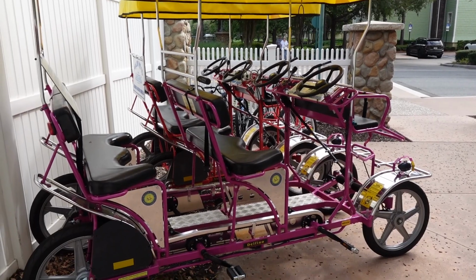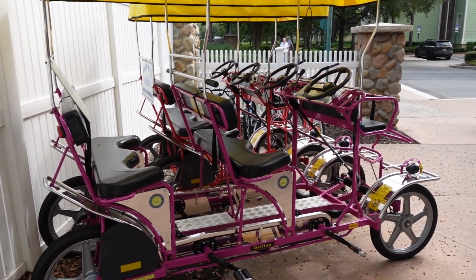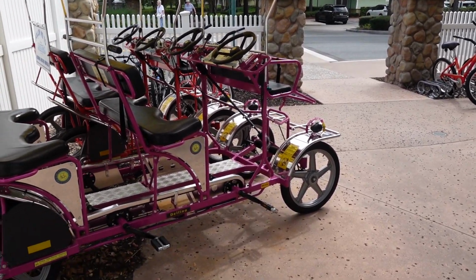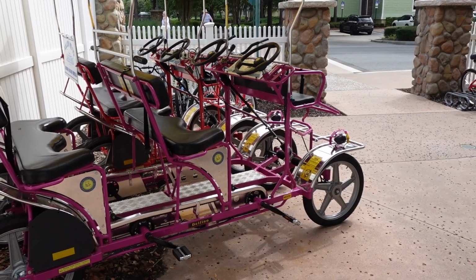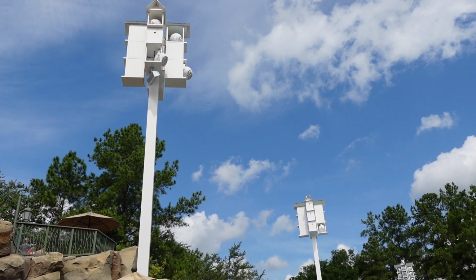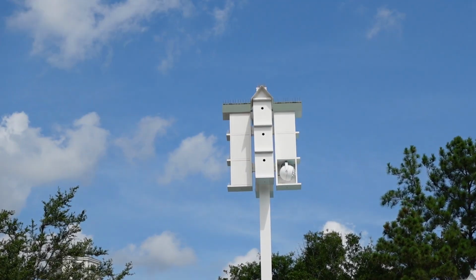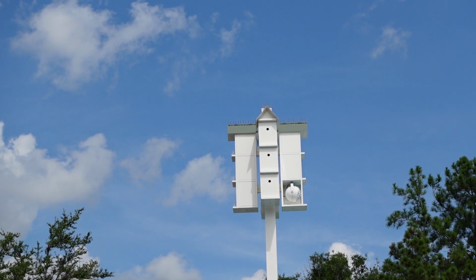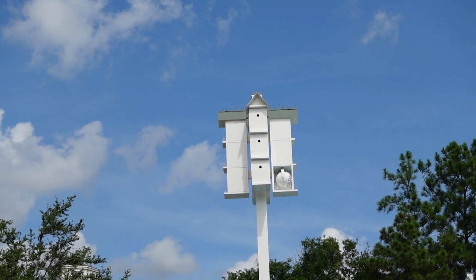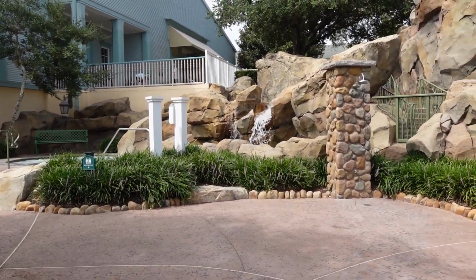One thing I love about Disney Saratoga Springs is that they do have Surrey bikes here, which you can see here. They have 4-person Surrey bikes. They also have regular bicycles that you can rent for a minimal fee. But it's something nice to do if you want to just recreate around the hotel area. One thing Christy pointed out is if you look at the lights way up here at the top and I zoom in, you can actually see that it looks like they might be birdhouses. They do have little holes there in the side. I'm curious to see if that's the case, but it is really cool with the whole conservation nature that Disney likes to do. But let's take a look at this area to the left where this waterfall is.